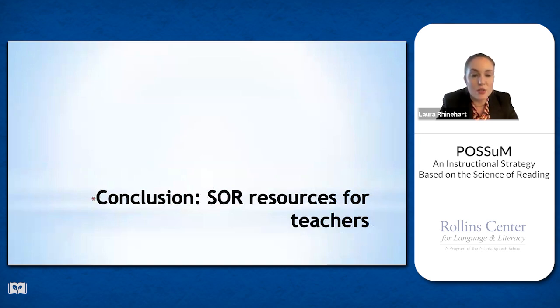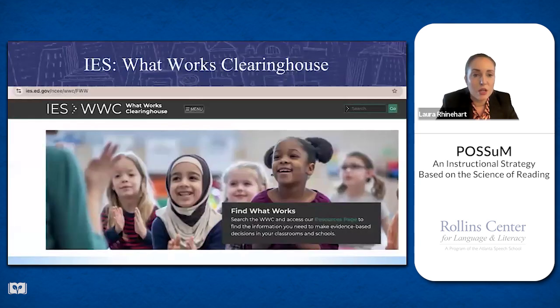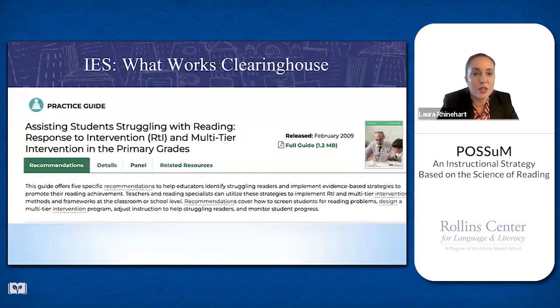Okay, and then I also want to share some resources for teachers, particularly when it comes to building fluency. So I hope you're all aware of IES What Works Clearinghouse, and I really hope this does not go away anytime soon. It's part of the Department of Education. So if you Google IES and WWC, you'll get to this website that shows all the research that has been done in a lot of different areas.